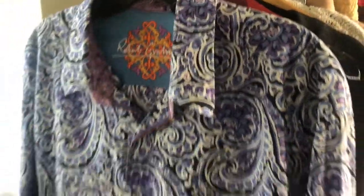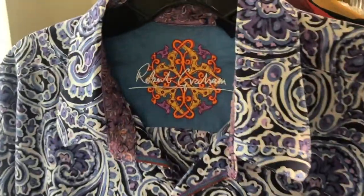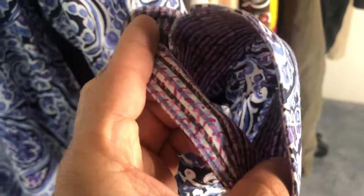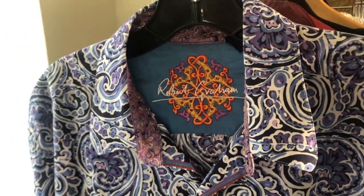So the first item here is this Robert Graham shirt. We know I love Robert Graham. I grab it anytime I see it. I find it does fantastic on Poshmark. Always really unique. It's got these cool little touches around the neckline. Usually the cuffs have a different pattern on the back, so if you fold them over, just a really cool style there. That one sold for $40 the first day it was listed.